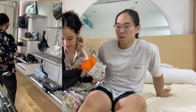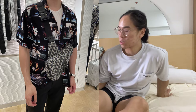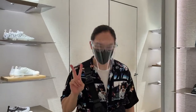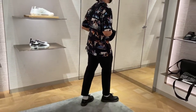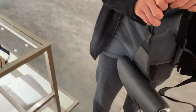Yeah, okay. I was actually torn between this or the oblique. It's called the oblique, the printed one. It started with the navy blue that is so out there. So in the store, there's also an oblique, but it's a dark canvas. It's nice too. Black also. Yeah. But I think ultimately, the wife is correct. Go with the leather one. The sales associate was also suggesting to go with the leather one.